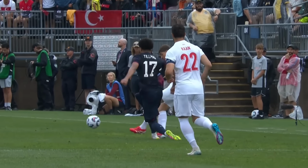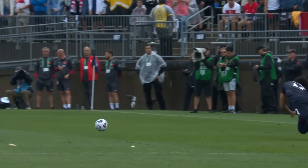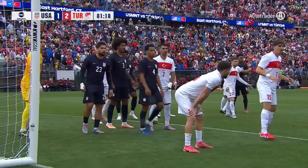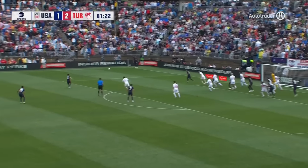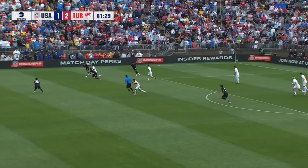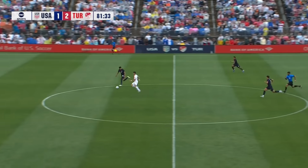Yeah, Tillman, you can see just gets clipped a little bit as he's trying to run into the space. Third quarter of the afternoon for the United States. Towards the front post, Adams couldn't get the head on, comes back out towards De La Torre. Here's Tillman. Turned over here. Back to Kolu, pushing it forward over halfway.